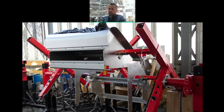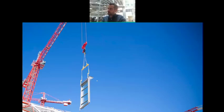So this is a photo of the combined unit on top that's attached on the ground to the glazing unit and then lifted as one onto the building.